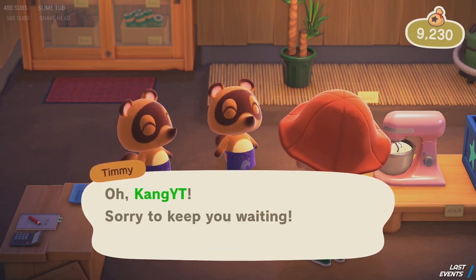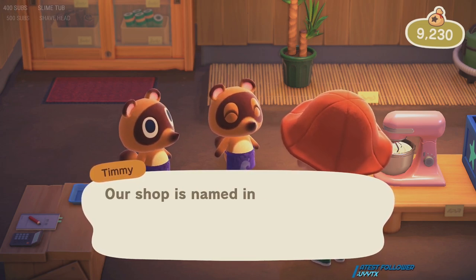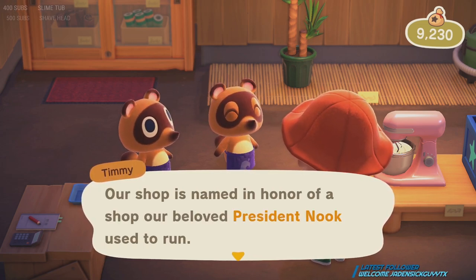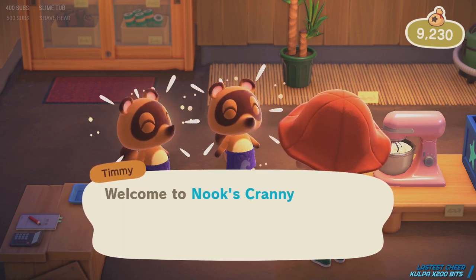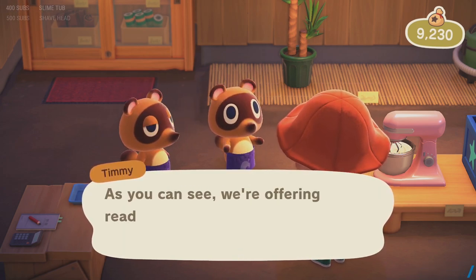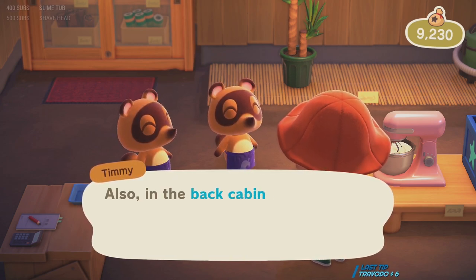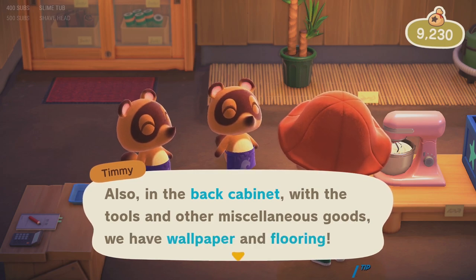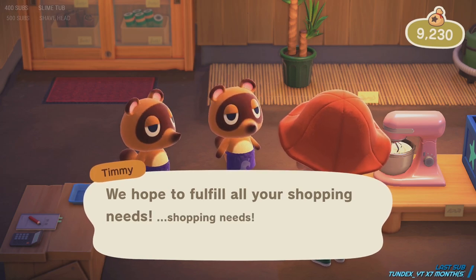Oh, Kang. Sorry to keep you waiting. With your help, we've opened this amazing shop. Our shop is named in honor of a shop our beloved President Nook used to run. Welcome to Nook's Cranny. As you can see, we're offering ready-made furniture and items that can't be made as DIY projects. Also, in the back cabinet with the tools and other miscellaneous goods, we have flooring and wallpaper. We hope to fulfill all your shopping needs.